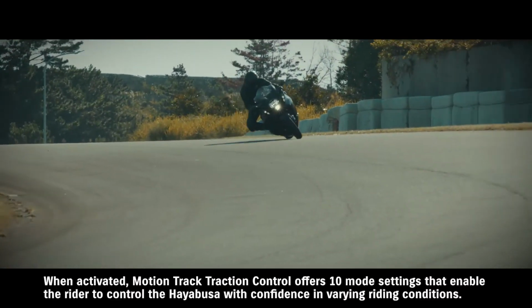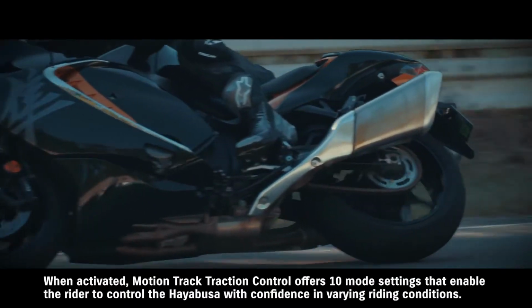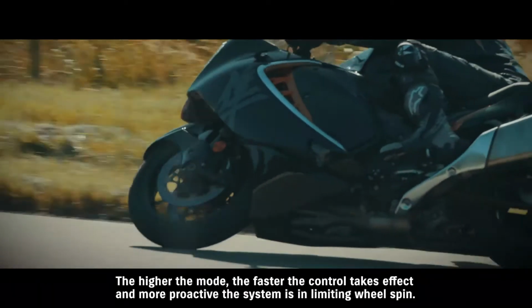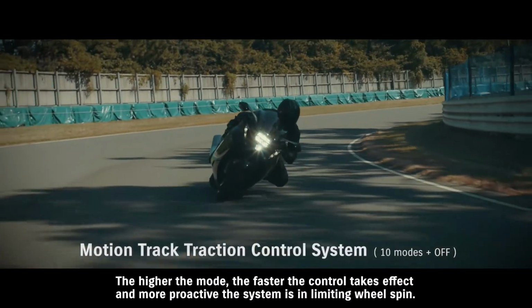When activated, Motion Track Traction Control offers 10 mode settings that enable the rider to control the Hayabusa with confidence in varying riding conditions. The higher the mode, the faster the control takes effect, and the more proactive the system is in limiting wheel spin.